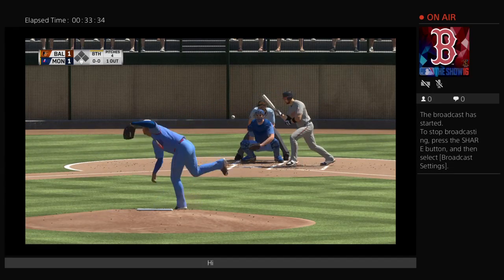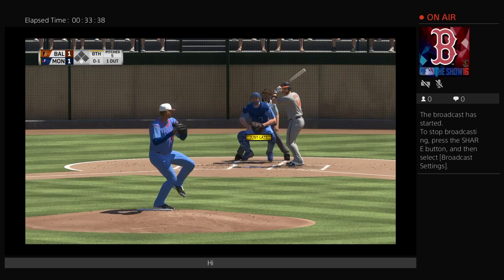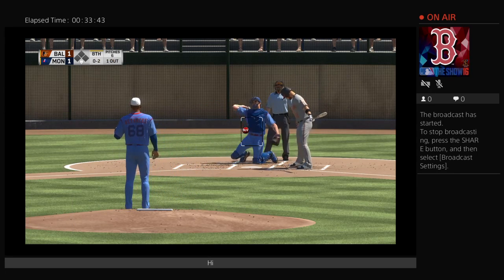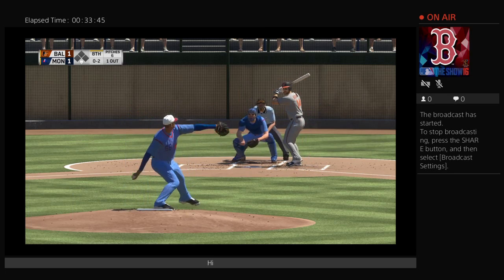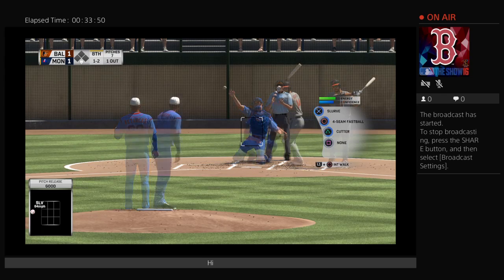First delivery to him on the way. Tries to bunt his way on here, but this is a foul ball. 1 out, nobody on. Swing and a miss. Good slurve. 0-2 now. And he lays off the slurve. 1-2 now.